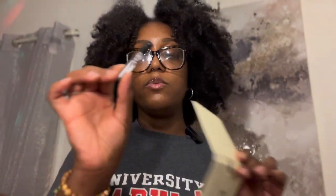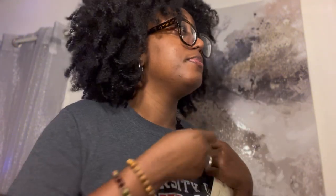The peach is peaching. It's giving peach, more tart than sweet. And that honey, it's reminding me of like Bath and Body Works or Victoria's Secret for whatever reason. I'm gonna wear this sample, but I don't think I would need this in a full size. But I always appreciate fragrances that are unlike fragrances that I have in my collection. I don't have any perfumes that smell like this, so I appreciate it.